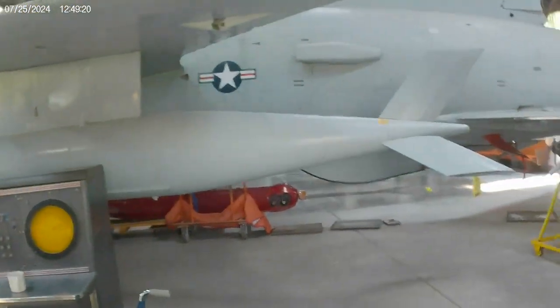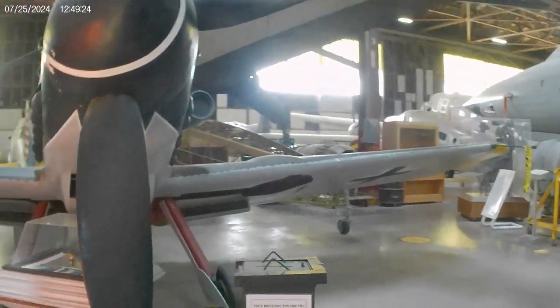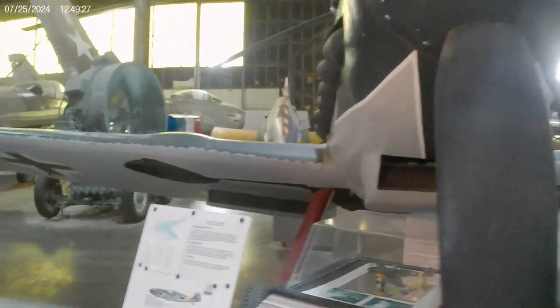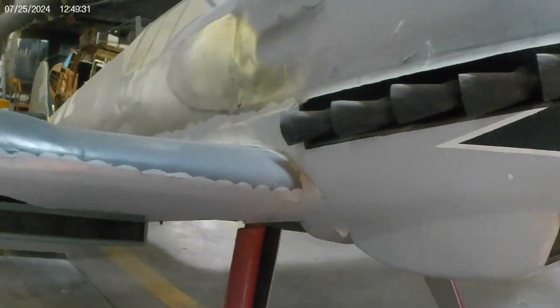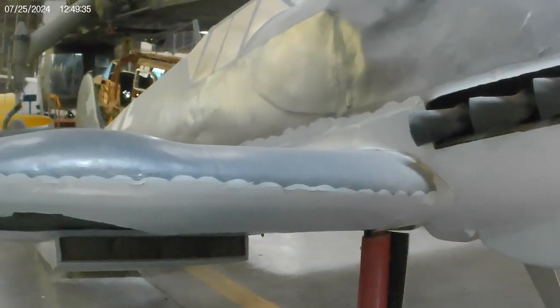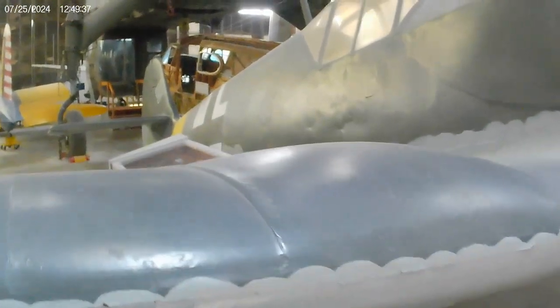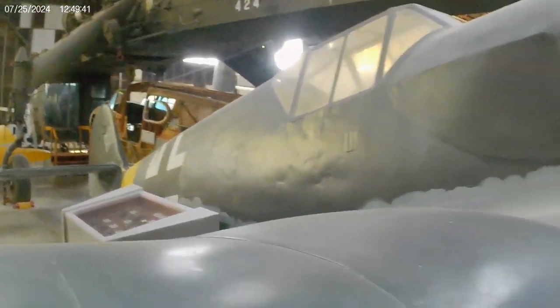from the cockpit area. I think this is a mock-up German BF-109G-10 Messerschmitt. Okay, that's what we looked at earlier. This is a Messerschmitt German aircraft.